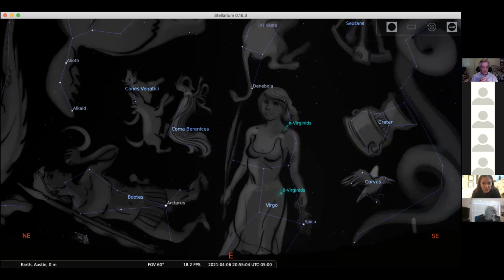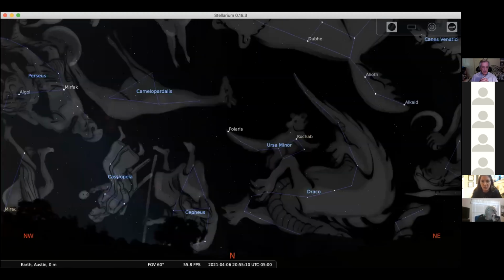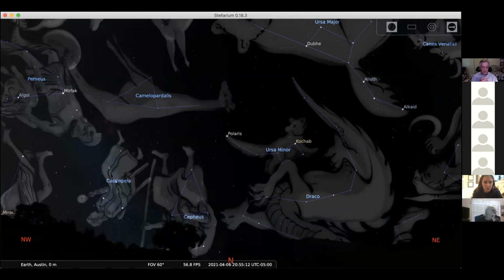Now there's a lot more constellations in the sky. So what I'm going to do is turn us north, and let's take a look and see what's out. As we look up from north, our latitude's about 30 degrees here where we are in Central Texas. And so if you look up from north, our North Star's about 30 degrees from the horizon here. And we see Polaris, our North Star.